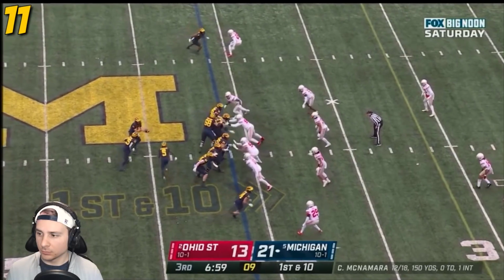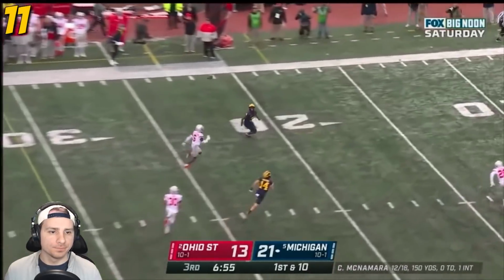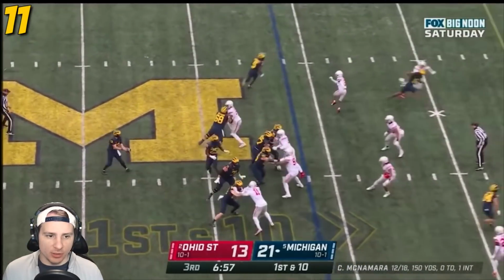In the backfield. Haskins, they pitch it back. McNamara throws. Caught. Sainristil. And he's down.